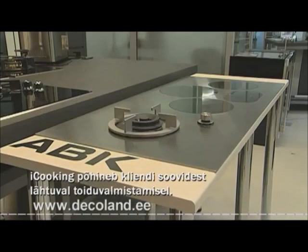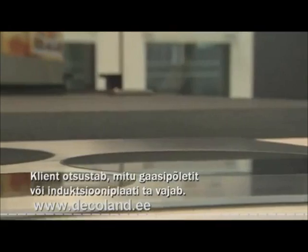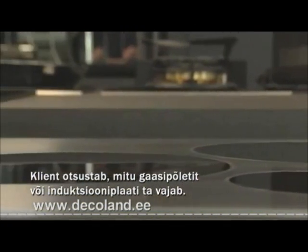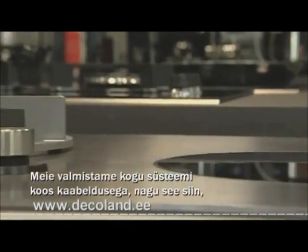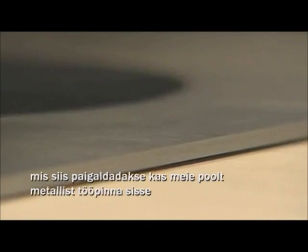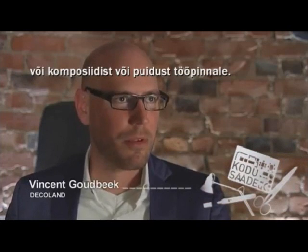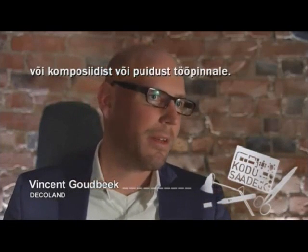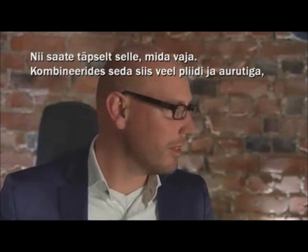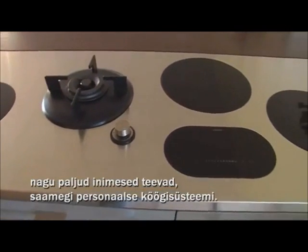iCooking is based on, let's say, custom-made cooking. So the customer can design himself how many of the individual gas burners or induction zones he needs. We manufacture a housing, and then the whole system, like this layout, is either fitted by us in a steel worktop, or it can be built into a composite stone or wooden worktop. So you have just what you need, and certainly when you combine it with what a lot of people use, an oven or a steamer, then it's just custom-made cooking.